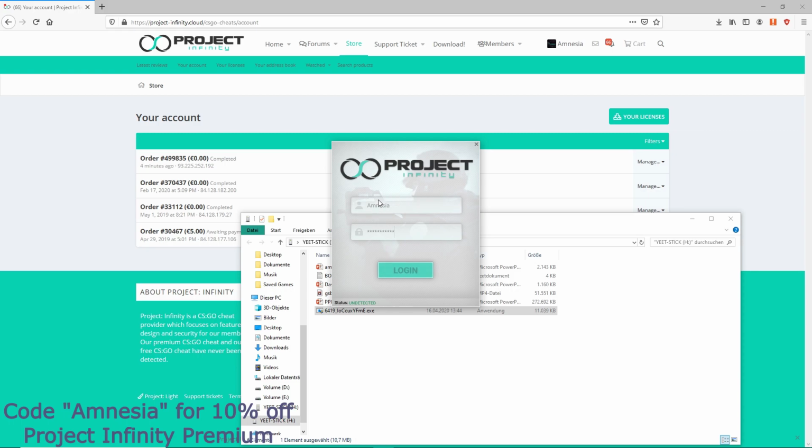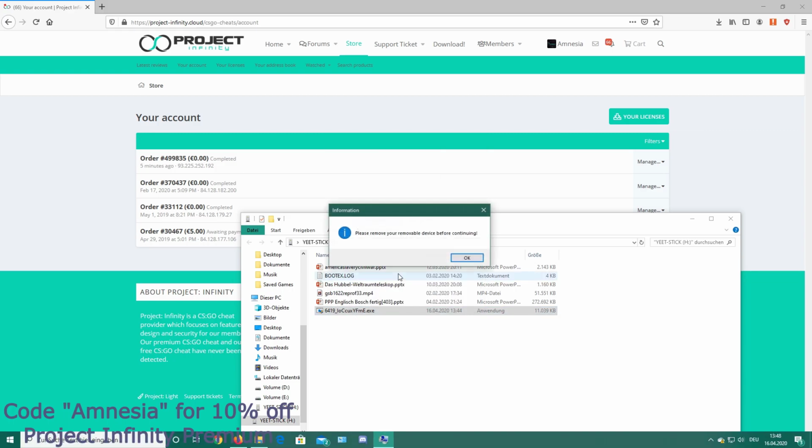And yeah, use your username and password from ProjectInfinity's website. That's important. Then hit login, select the cheat. You can see I have 364 days left. Click it, and then just hit inject.